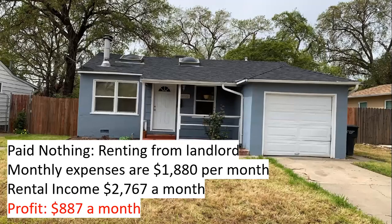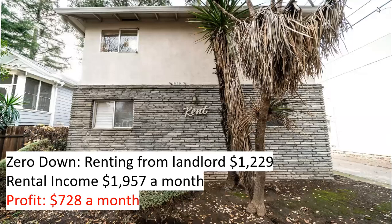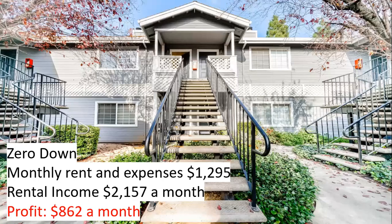And same with here. Once you know how to market, so that you can find people who are looking for longer-term assignments and longer-term stays, you can do just about anything. I talked to the mom and pop landlord of this little house here, and it brings in $887 a month. Same here, I talked to another landlord management company. One of the 12 units here brings in $728 a month. This is a management company. We have 2 units here, one on top, one on bottom. Each of them brings about $862.